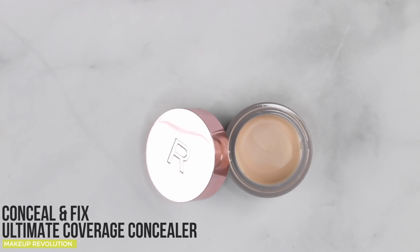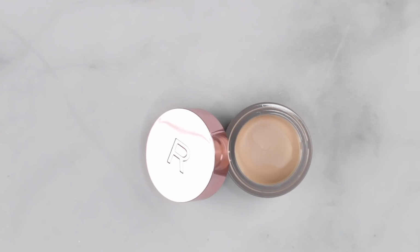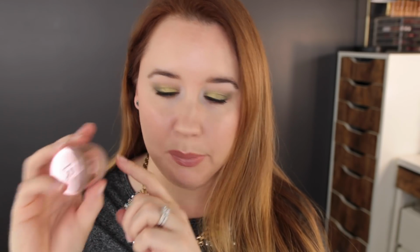When this came, I thought, oh my goodness, this is so pretty. It's got this rose gold cap. It's plastic, but it feels really nice, and this frosted bottle. And then I was kind of hoping this would be a dupe for the NARS Soft Matte Potted Concealer, since NARS isn't cruelty free, but I have tried that product. I thought, oh gosh, it'd be nice to find a dupe.